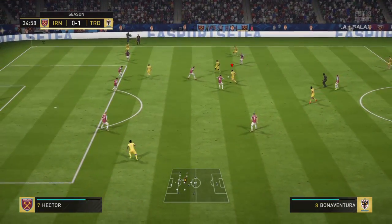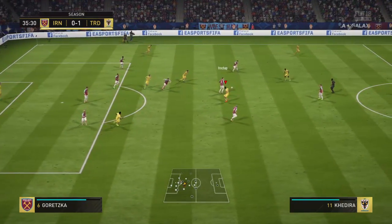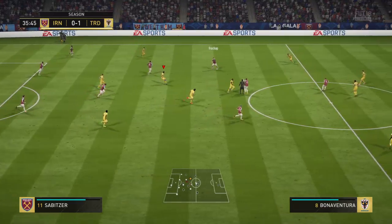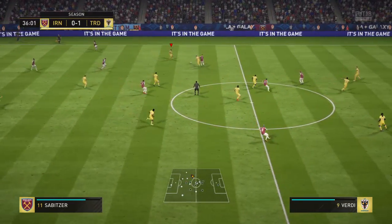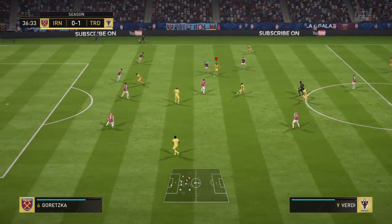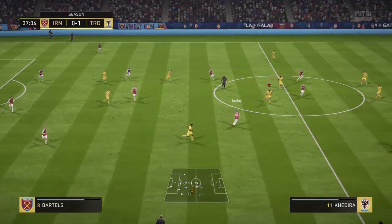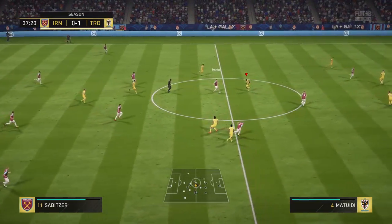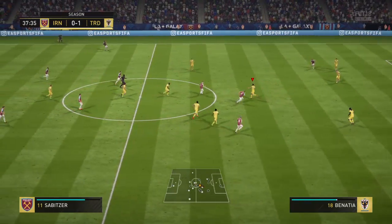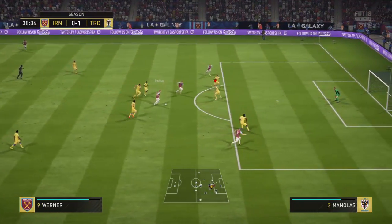This could lead to a chance. It's good attacking play. And they've cut it out. Still got a bit to do, but this is promising. Marcel Sabitzer. They could pose some danger now.